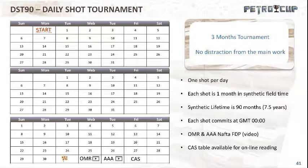The DST90 is a daily shot tournament. It's the most realistic and the most complicated form of PetroCup simulation. It goes as a 90-day tournament with 1 shot per day, completed at midnight by Greenwich time. Each calendar day is equivalent to 1 month in the synthetic field, thus making DST90 a 7.5-year field development project.